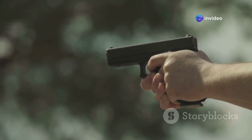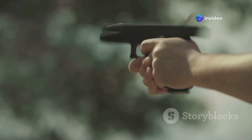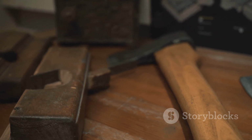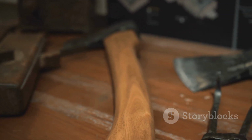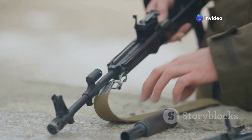I hope you never have to use a weapon, but knowing how to handle one safely and effectively could be the difference between life and death. Familiarize yourself with different types of weapons, their uses, and their limitations. Practice safe handling, storage, and maintenance of your chosen weapon.